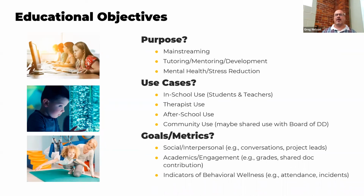If you have an academic or engagement metric, you could look at grades. That's a very easy way of looking at it. I talked about participation in shared documents. You can look at that. There are a number of ways that you can look at academics, or you could look at indicators of behavioral wellness. Like you say, okay, I just want to give people an overall feeling of a good space, a safe space, an inclusive space. In which case you might want to look at certain metrics like attendance. You might say, well, is attendance better, especially with students with IEPs, or have I reduced the number of behavioral incidents that have occurred? If we create a more inclusive space, a more inviting space, a more participatory space, then we should see people wanting to be in that space. And so we should see attendance increasing, those kinds of things.